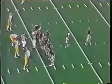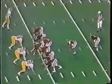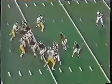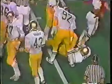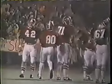The ball is at 31. Mallard is still in the lineup for Alabama, the speedster, top of the screen. 59 seconds to play. Lewis hit by Hankard, and they've got him. Zedek puts him down. It was John Hankard, the defensive end, that made the play for the Irish. A loss of a yard, and the clock is running now, and Alabama can't stop it.